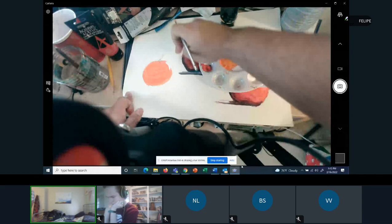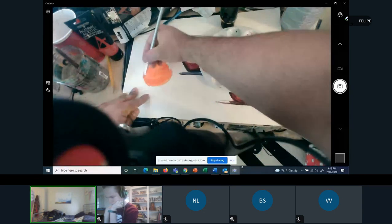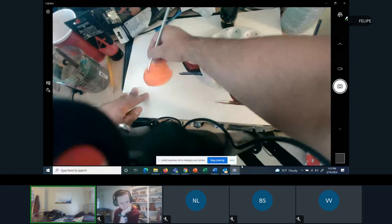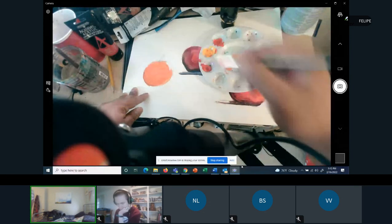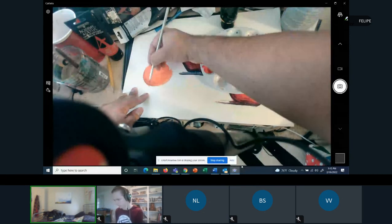So since my light source is coming here on the top right, shadows are going to be on the bottom left. So there is a nice shadow here, and I start bringing it inside. Okay, it's still not dark enough, so I'm just going to add plain brown on top of it.